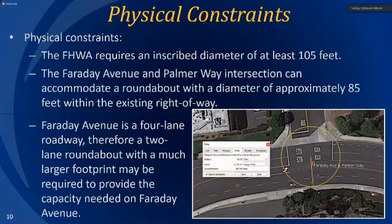Whereas for an urban single lane roundabout or a double lane roundabout, the design vehicle for those controls would be your standard WB50 large semi truck. And there is a FedEx distribution center just to the east at the intersection of Orion and Faraday. Keeping in mind that Faraday Avenue is 4 lanes, 2 lanes in each direction, a 2-lane roundabout would likely need to be analyzed, and the minimum inscribed circle for a 2-lane is 150 feet.